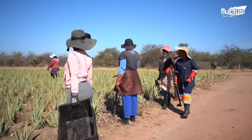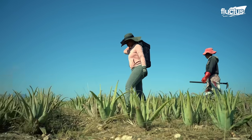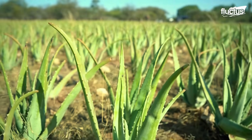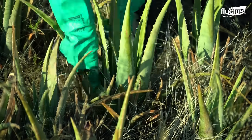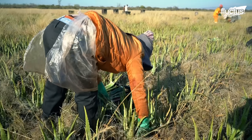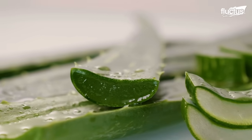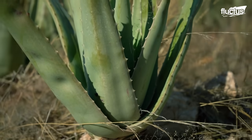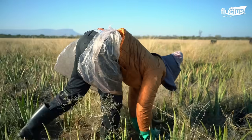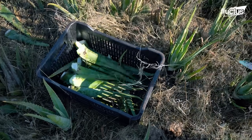The aloe vera harvesting season in South Africa typically extends from March to November, with peak harvesting occurring during the summer months, between March and May. During this time, the leaves are at their peak maturity and contain the highest concentration of beneficial compounds. Farmers pick the mature leaves, which are usually thicker and have a slightly duller green color compared to the inner, younger leaves.